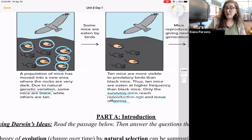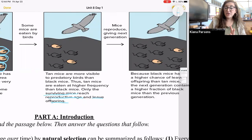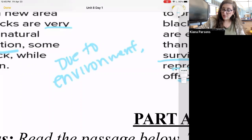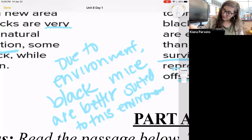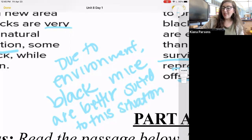So nature is selecting the black mice as better suited to this environment. So because we have very dark rocks, the black mice are better suited to this environment because they're camouflaged. They're better suited to this situation, right? So they are more fit.